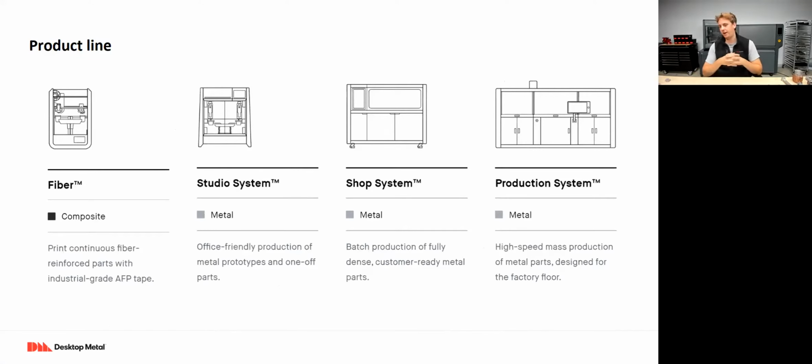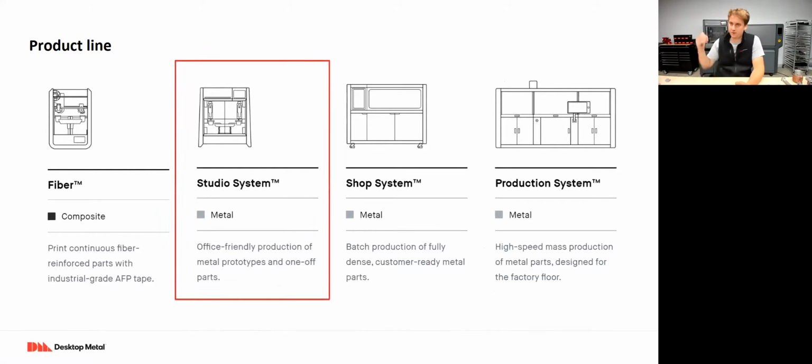The product line today, we have 4 printers. On the far left, you see our composite printer that actually prints carbon fiber, fiberglass, PEEK and PEKK, very high-end thermoplastics. We won't be talking too much about that product today, but there are whole other webinars dedicated to that if you're interested in learning more about the composite side of Desktop Metal. There's the studio system, which we'll be talking a lot about today. That's the printer that I have behind me here in the studio. That's our office-friendly printer, great for metal prototypes, one-off parts, low-volume production, jigs and fixtures, tooling. It's an excellent machine for that because it's our most accessible metal printer, very easy to use.